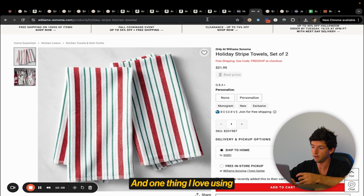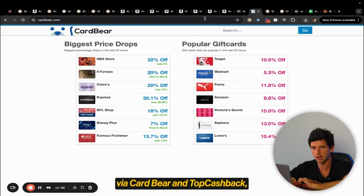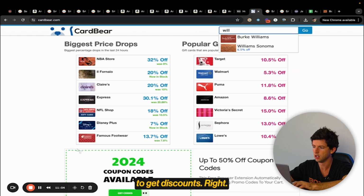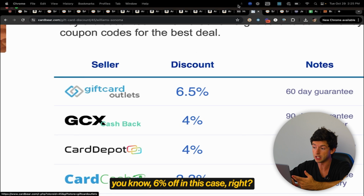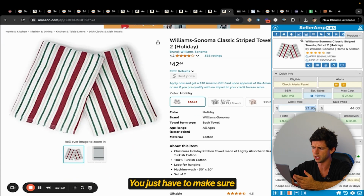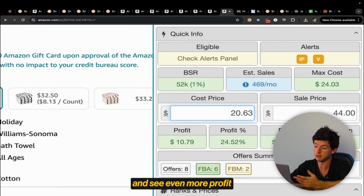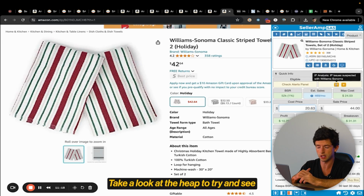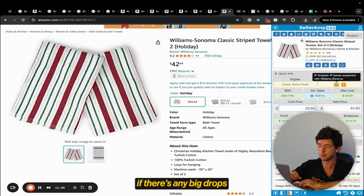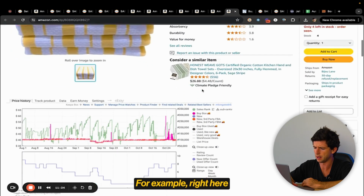And one thing I love using is what's called discounted gift cards via Card Bear and Top Cashback, which is another good way to get discounts. Right, so we can see like Williams-Sonoma right here, for example, we can get another 6% off in this case. You just have to make sure it's the same item, for example, right there. So if we take a look at that, we can see even more profitable, for example, right here. It does have the suspected IP though, so we would have to take a look at the Keepa chart and see if there's any big drops specifically right there as well. But that was pretty close to being good, for example, right here.